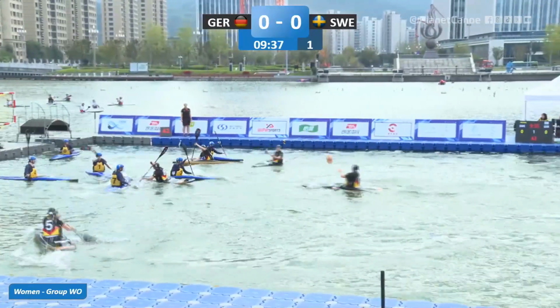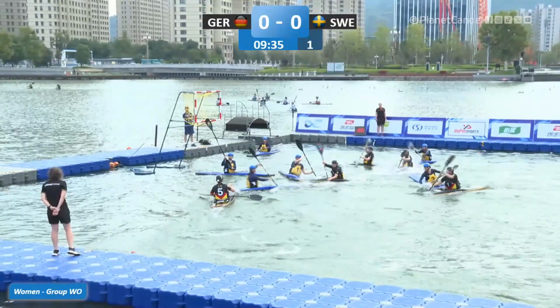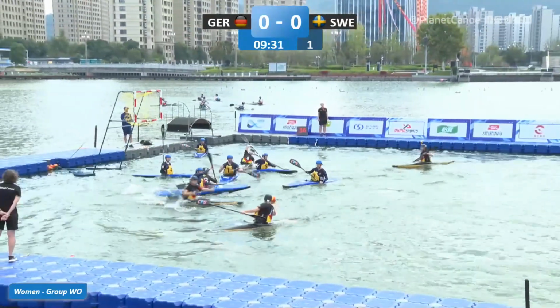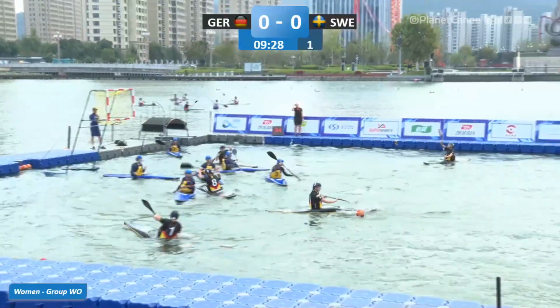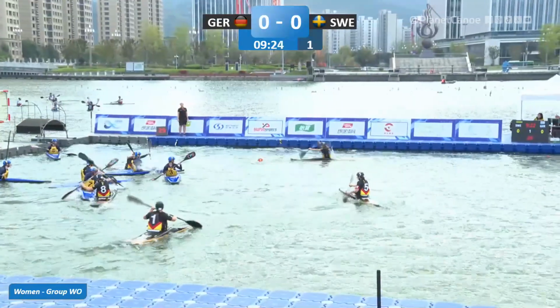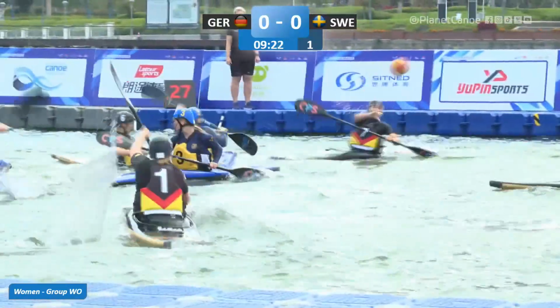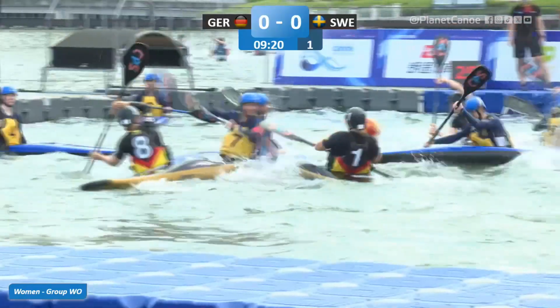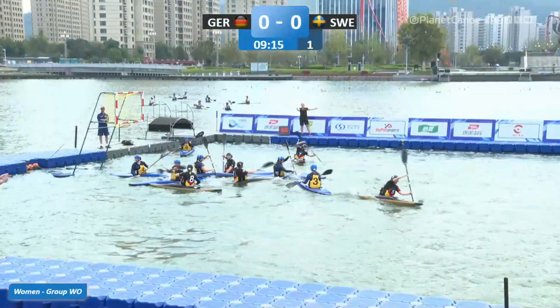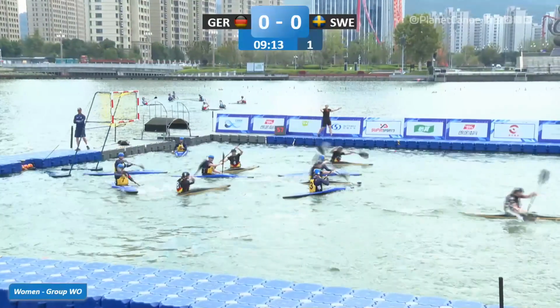Well, we see a very aggressive style of defense there, but a lot of room on the left. Can she get the pass to the middle there? Very fast pace there. So far, the Germans in the first pool, they won everything. What we see is nicely open shots there, but over the goal.